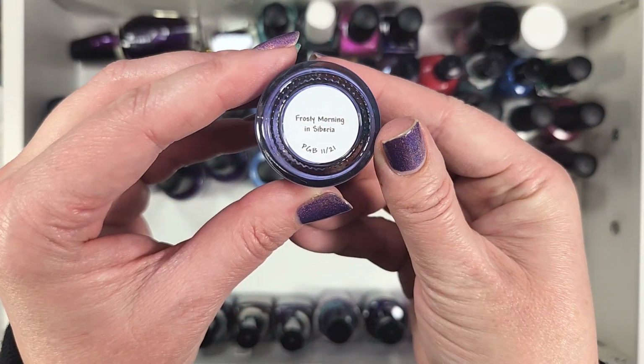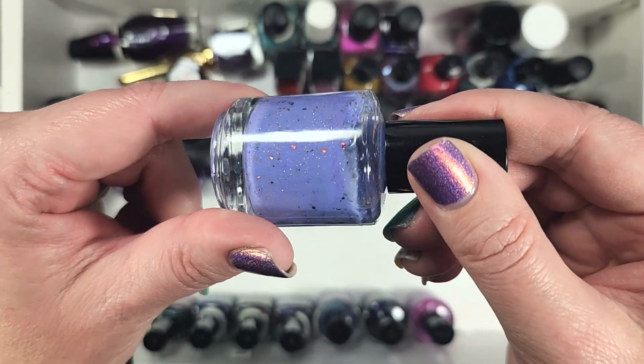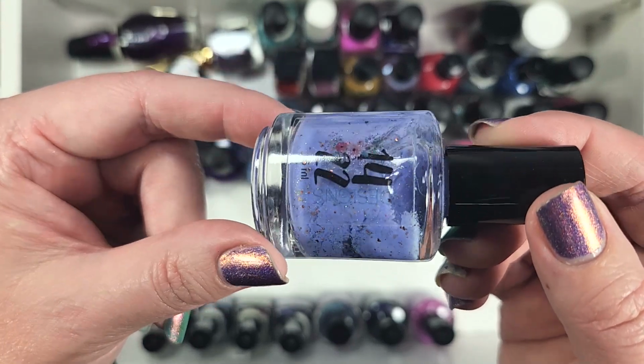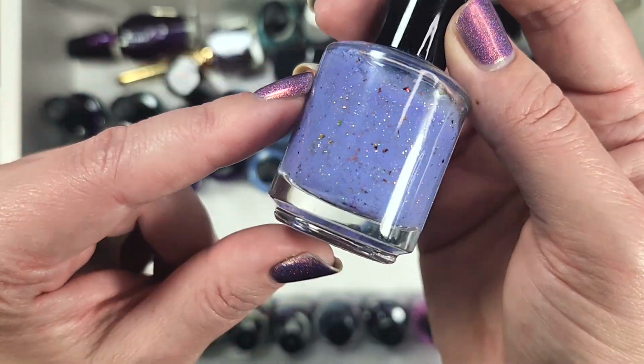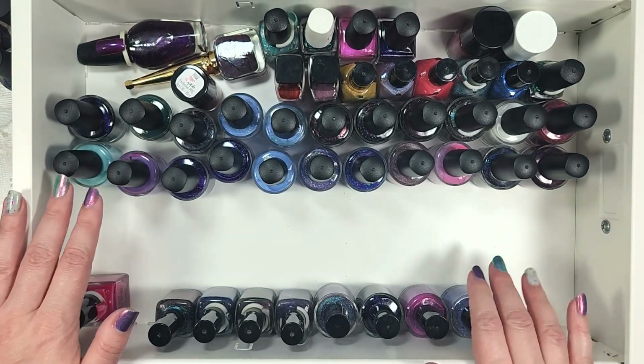Next up is Frosty Morning in Siberia. This one almost did make it to my spring rack. In fact, it may have gone on, not last year's, but the winter rack before that. It is a very pretty and, again, rather unusual color, so I will be holding on to that one as well. And there we have it.